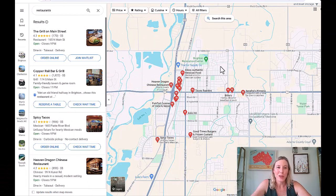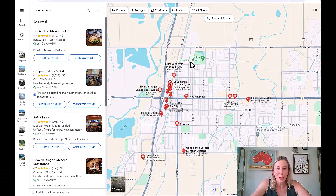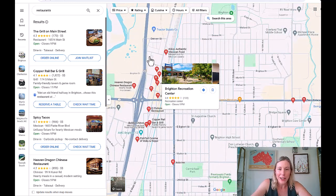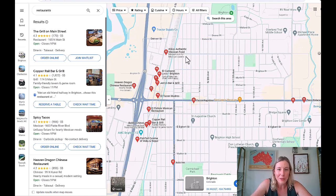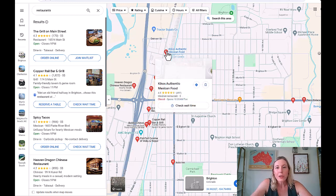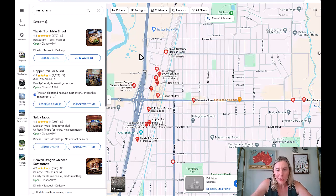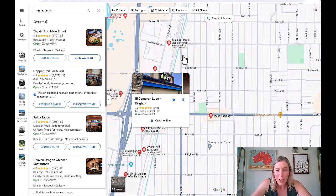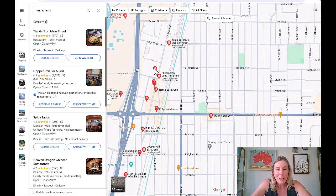Let's talk food and restaurants and breweries and all the wonderful things that you have along Main Street here in Brighton. And Main Street is where you are going to find most of these fabulous places. So you have Kiko's Authentic Mexican Food here. There are a lot of Hispanic Mexican food here in Brighton. You have El Camarón Loco, and I'm probably going to say it wrong and butcher the names, and I'm sorry.